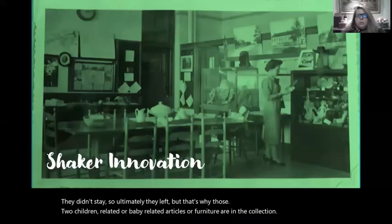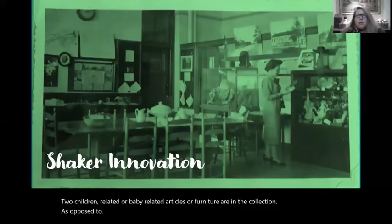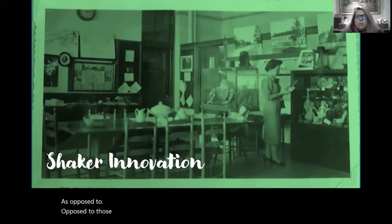as opposed to articles that relate to the fact that they adopted people.